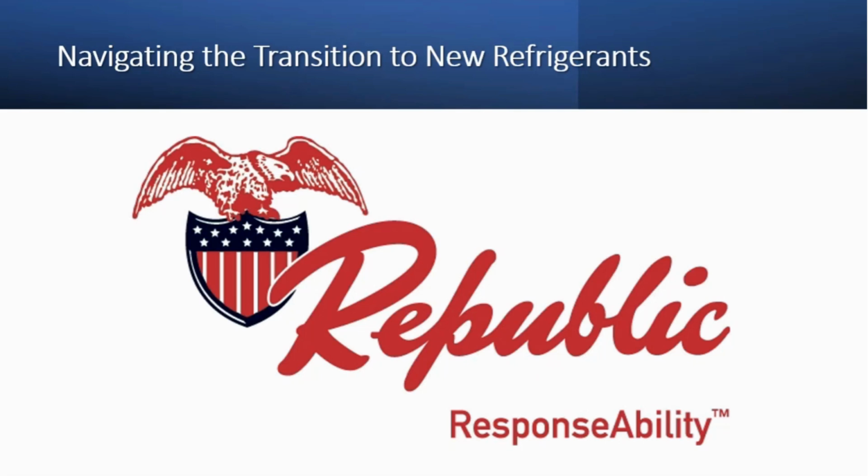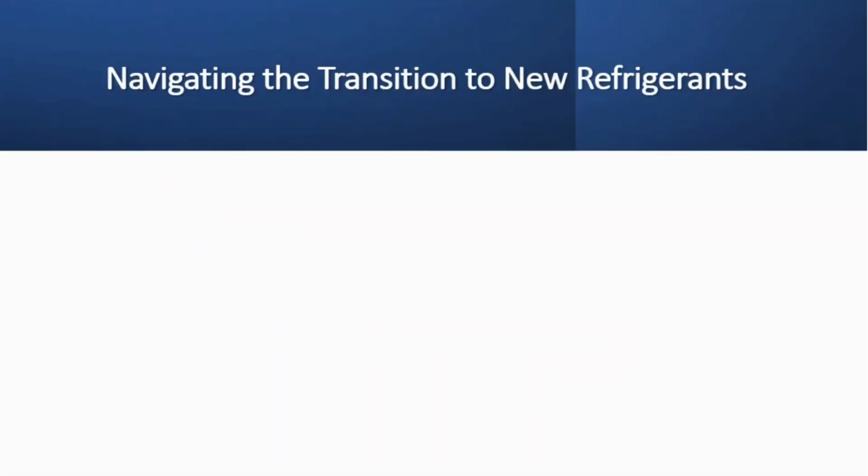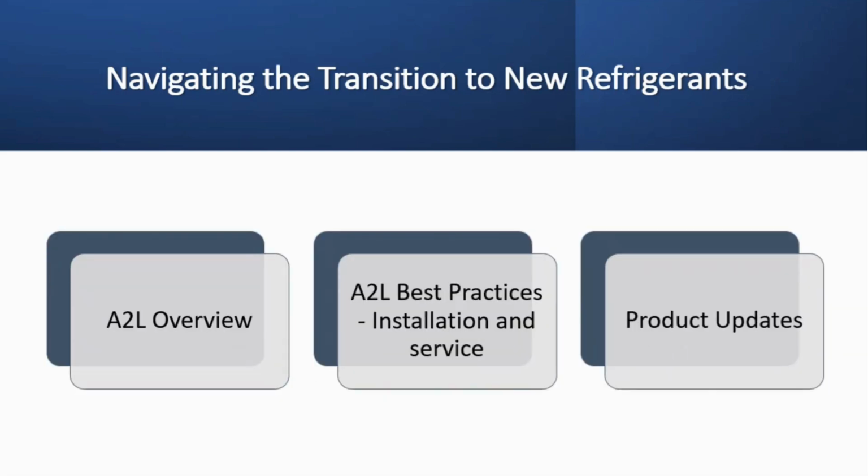So today we are going to go through the transition to the new refrigerants. All right, so we're going to navigate to the transition of these new refrigerants, which the new refrigerants we're going to be dealing with is mainly R454B and some R32. Most of what we're going to be dealing with is 454B because that's what most of the companies in this country have gone to. Mitsubishi is also going to R454B, where our GREE product is going to go to R32. Those are the two transitional or new refrigerants that we're going to be dealing with.